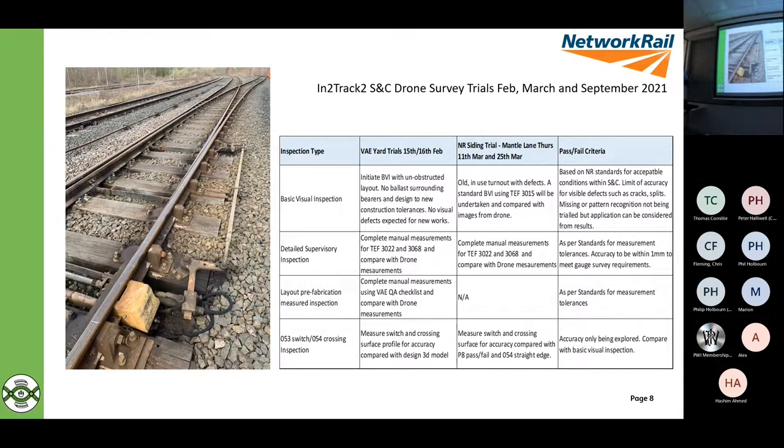So we did some comparisons. This was a site at Colville. It's a branch line for freight, and we looked at the various different inspection types: basic visual, the patrolman, a detailed inspection using the TEF forms that we use, the track engineering forms, a layout prefabrication, what we do when we measure SSC in the layout. And just as a cursory check, we wanted to see for 053, 054, which is your switch and stop rail relationship and your crossing profiles, could we measure the profile of those worn switches or worn crossings? So we looked at that as well.